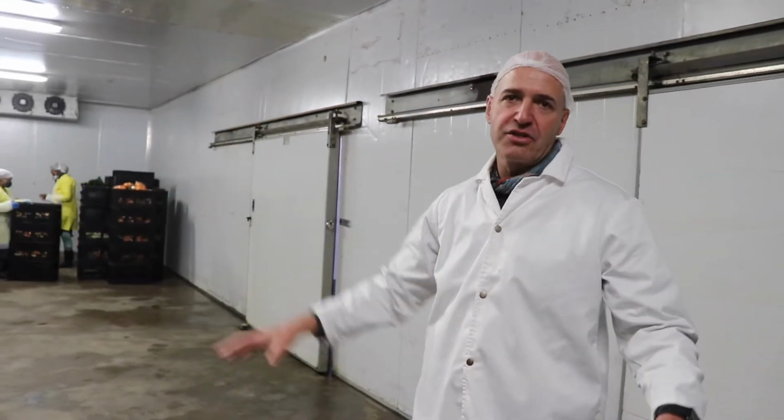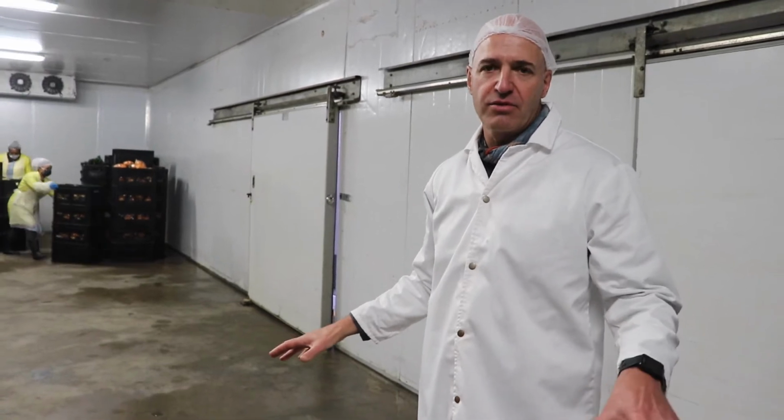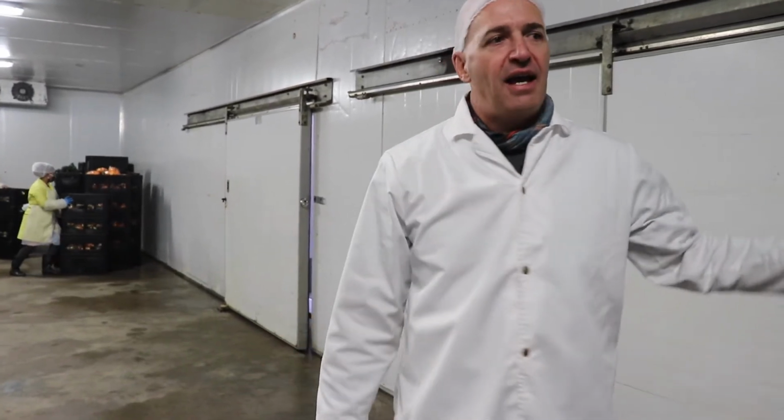And then this is obviously a chilled area, so this is normally held at about 5 degrees, and the trucks are at 5 degrees. So once the product is chilled, you can't then allow it to go back up to room temperature, because there's a huge amount of condensation in those bags, and that's not good for the freshness and the quality of the product.